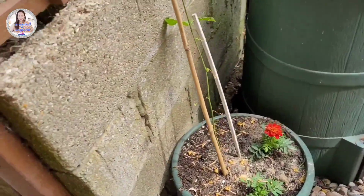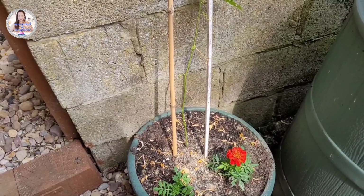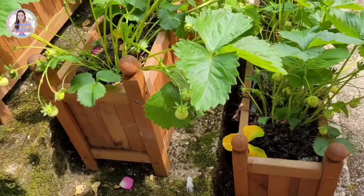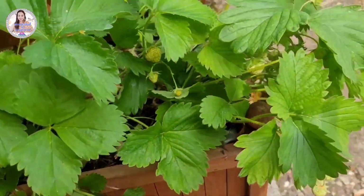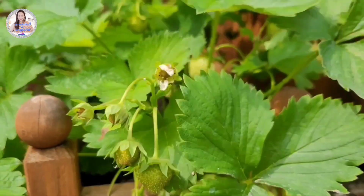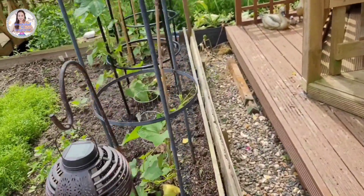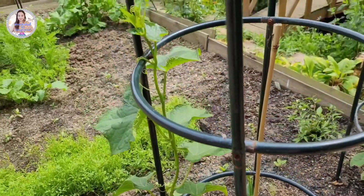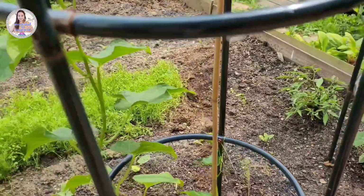Downstairs is my passion fruit tree. Our strawberry now is going to be ripe soon. See? Look pretty, lovely. This is my chayote. My last one came up halfway, grown on a trellis now. My chili is looking promising, and aubergine also.